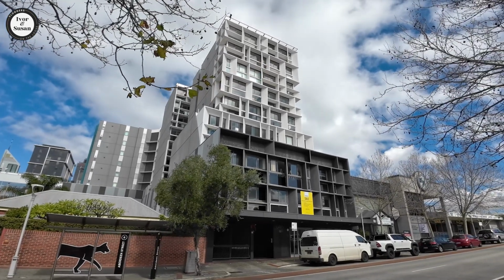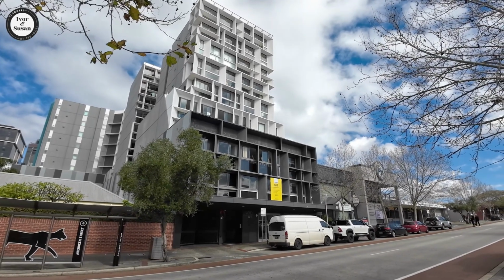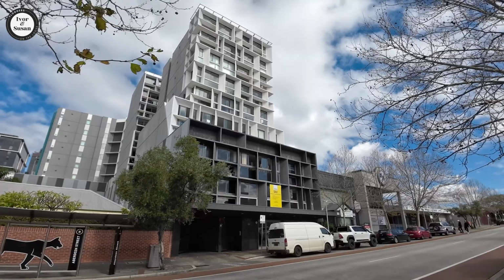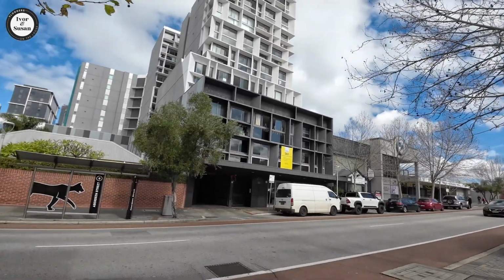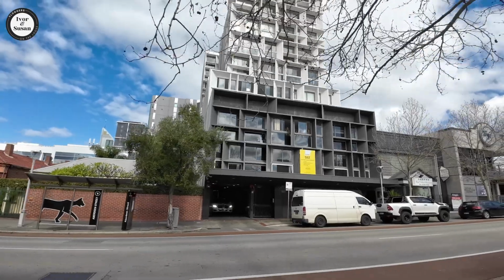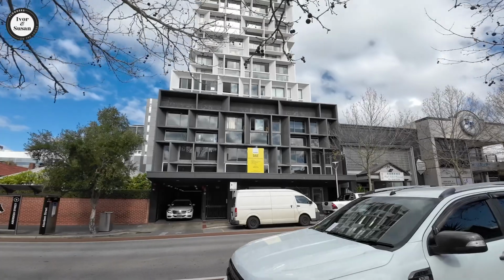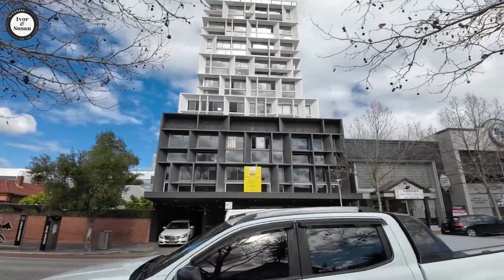It could be on the other side. We'll go for a walk. Okay, there's a balcony. Let's go for a walk and have a look, because this front side here doesn't show any balconies.